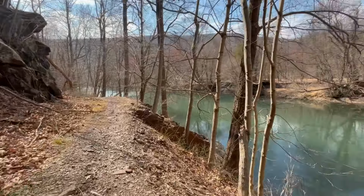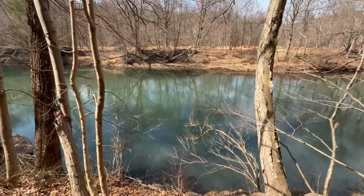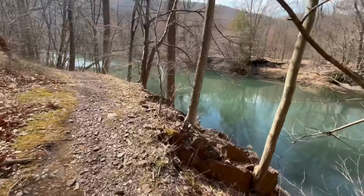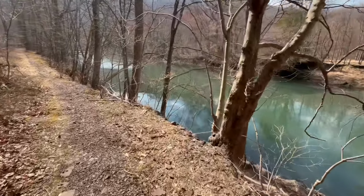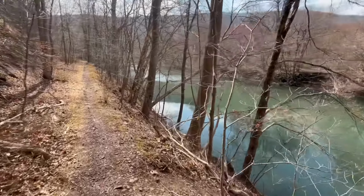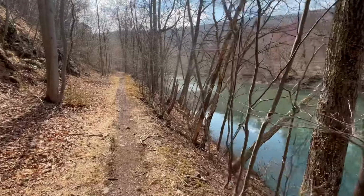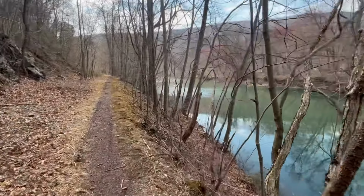So right now the river, as you can see, is quite low because most dams have been removed from the Schuylkill River. And to the best of my knowledge, I don't believe there are any dams remaining, at least north of Port Clinton. Now there are desilting dams along the Schuylkill River, which were put in the late 40s, early 50s to help with cleaning the river up.